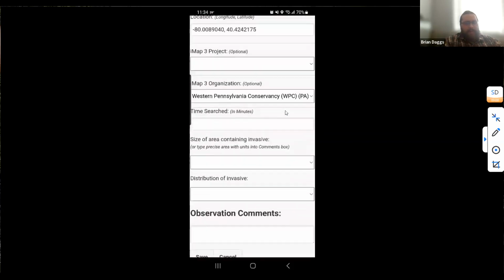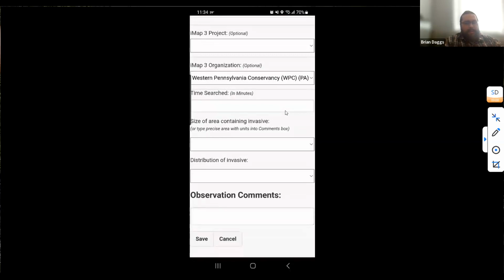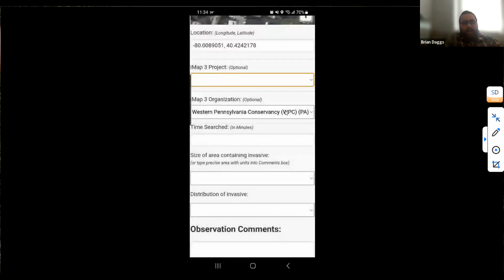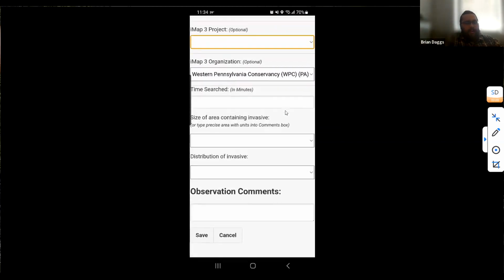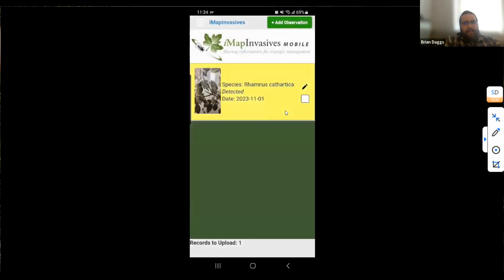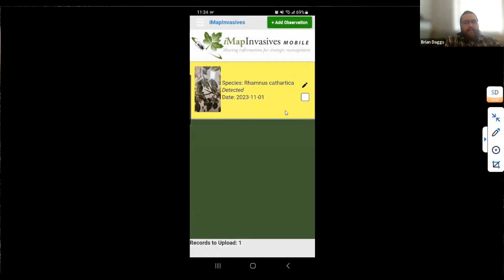And then after that, you have all sorts of optional fields you can add extra information to. You can tag it to a specific project. If you're working with a group of people, you can add the organization you're working with, and other additional information such as the area the invasive is in, its distribution type, and then a text box for any additional comments and information you want to attach to that record. After all that is done, you just click save, and now that record is added to your list of records in the main screen.